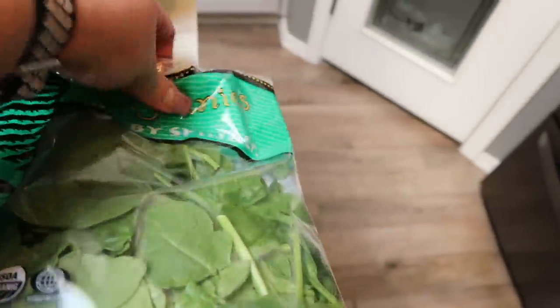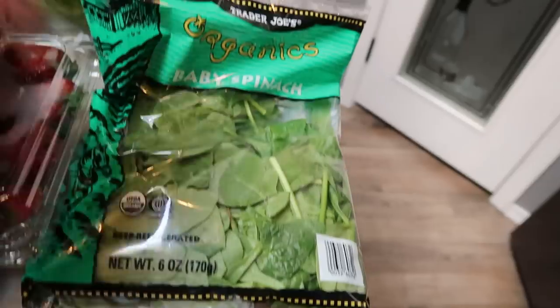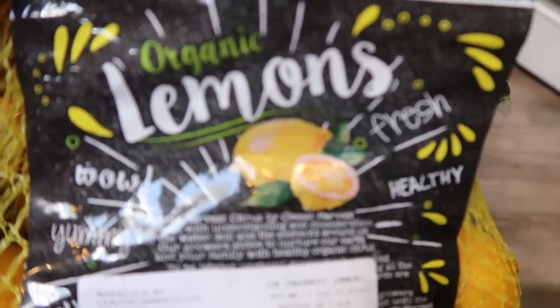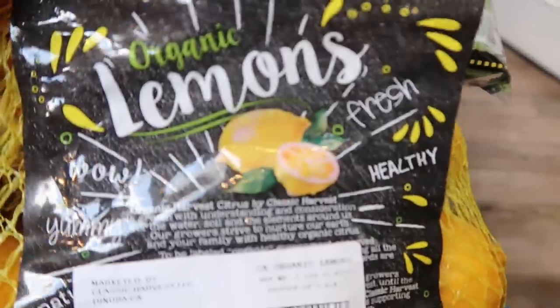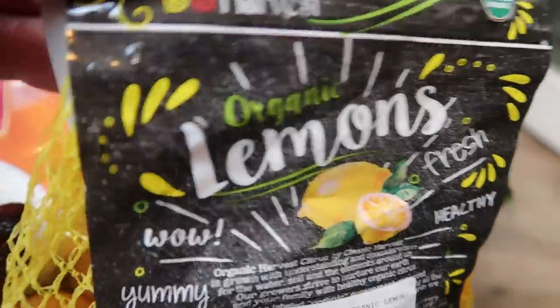I needed spinach for a recipe, and then whatever is left, I just pop in the freezer for smoothies or have salads. Finally, they had the organic lemons back in stock. I do have quite a few limes for my Imperfect Foods box, but I thought I could do a mixture of lime and lemon water this week.